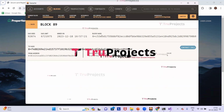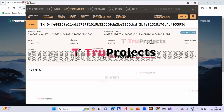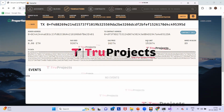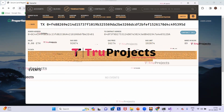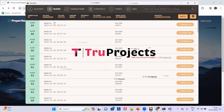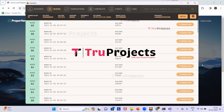Here I have block hash, transaction hash. So click on transaction hash. Here we have sender address, to contract address, gas used, gas price, gas limit, and transaction data for the block number 89. Similarly, we will have for other blocks also, and we use all these blocks for retrieving the data. Now we will get back to the web application.